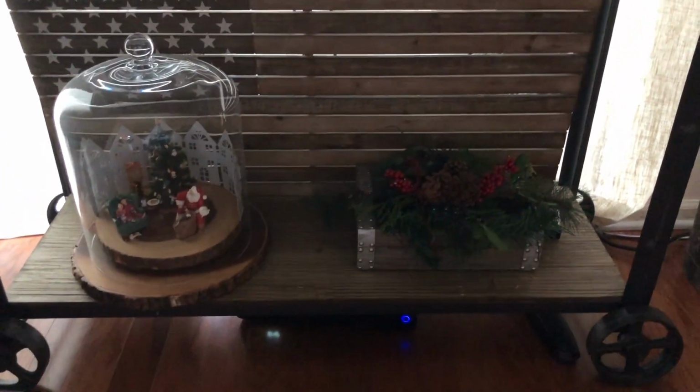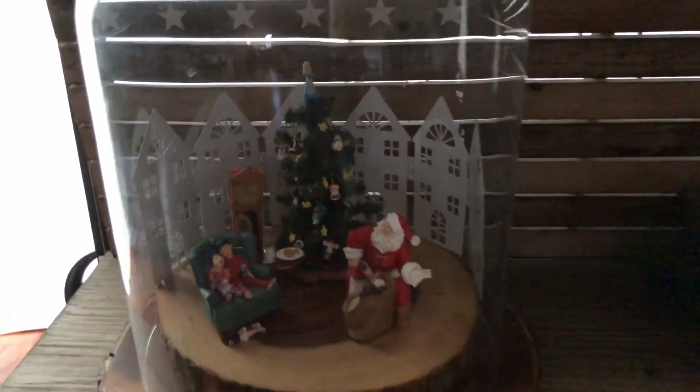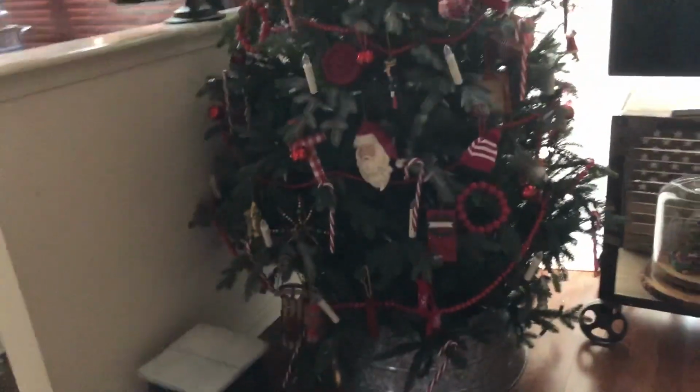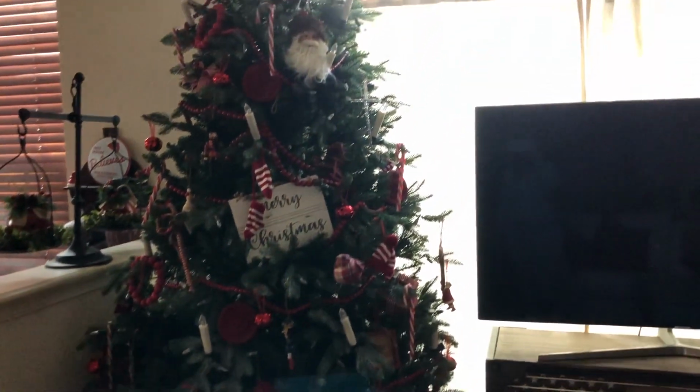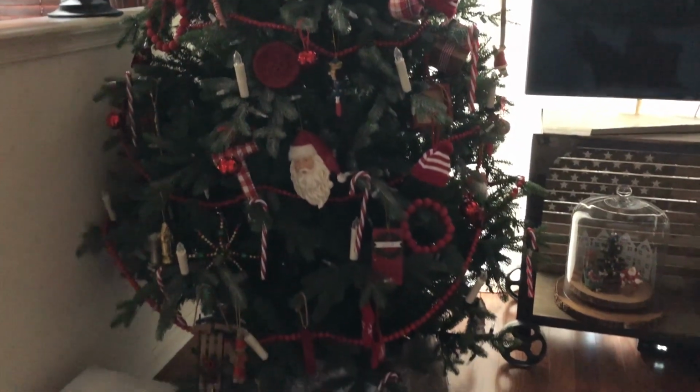All right. And then under my TV, I just created this cute little scene of Christmas, the night before Christmas. That is really cute. I don't know if you guys can really see it up close. It's really pretty. That's it. And then I have my Christmas tree right here. It's not lit, but I got that star from Target this year, which I love, and it lights up. Okay. And over here, my dog toys, some Christmas ones.